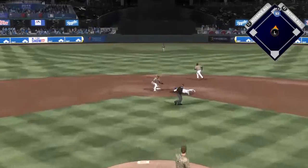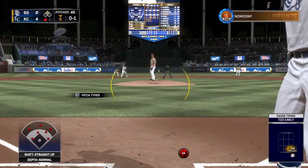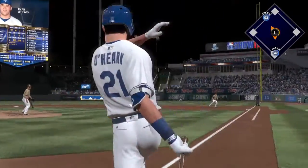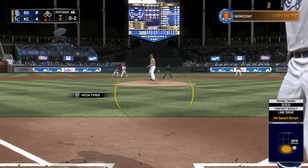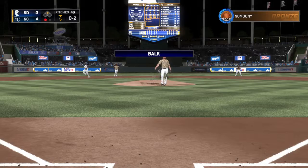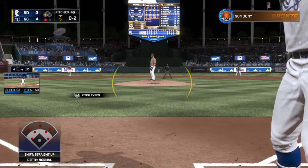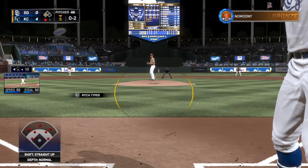Pitch swung on and missed. The throw way late, and he's in there easily at second. Now the 0-1. Out of play off to the right. Good lead there at second. Here's the pitch. And I believe perhaps a balk has been called here. Yes, it has. And that's going to move the runner up to third now with still just 1 away.